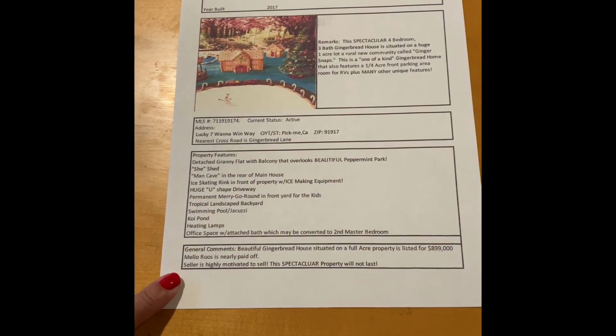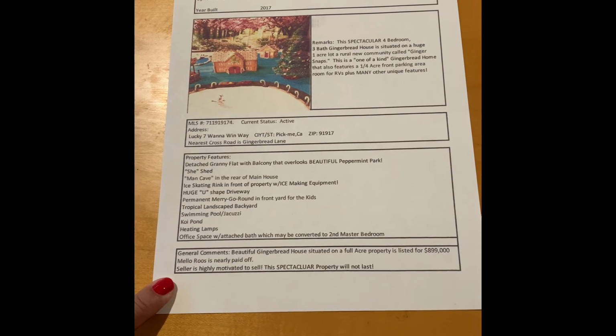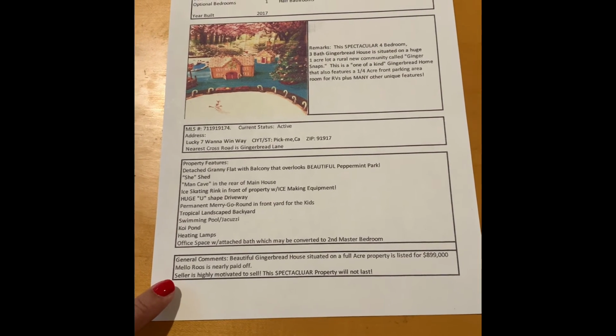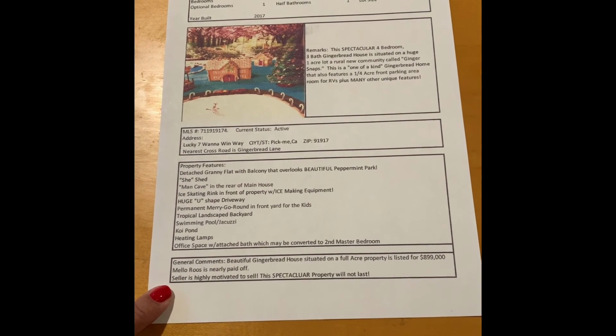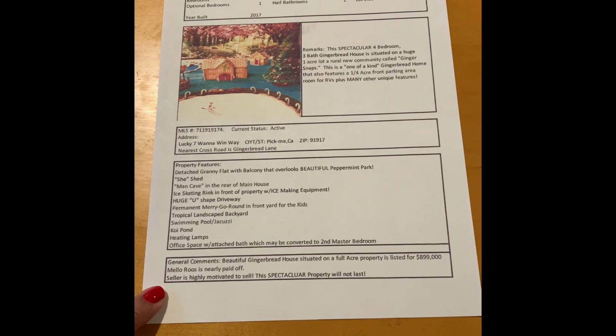Let me show you something too. Okay, look over here on the flyer. This is the best part ever. This property is the most magnificent property you could ever see. And it says here, seller is highly motivated to sell. So that's just the icing on the cake. This is only $899,000. You're getting it for a steal.